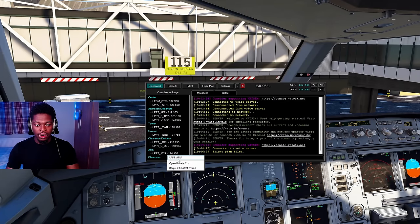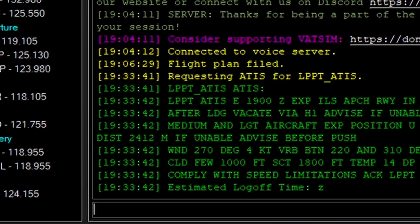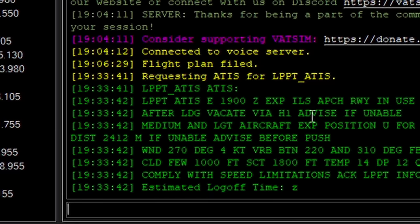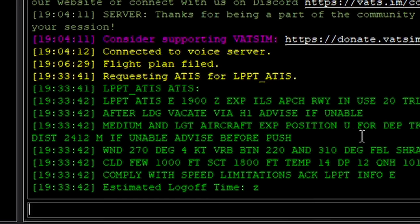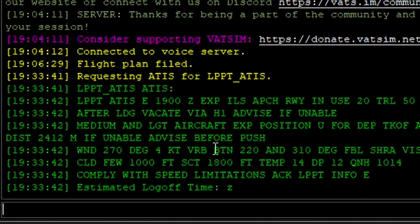All right, let's have a quick look at the ATIS here. So it's information Echo. Expected ILS approach runway 20 after departure. Medium and large aircraft expect position Uniform for departure. Takeoff available is 2412, MIC unavailable advice. Okay, so I'm guessing runway 20 is in operation today. QNH 1014. What are the winds today, actually? Winds are 270 at 4 knots variable. Oh, variable winds. Okay, not too bad.